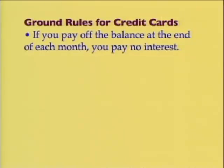Bottom line, a good deal is not going to be a good deal if you end up paying more for it because of that credit card balance. We've explained the credit card idea before, but if you've not seen it, let's go through the ground rules of using credit cards. As long as you pay off your balance at the end of the pay period, you're not going to pay any interest. It's almost like having an interest-free loan for that period of time.